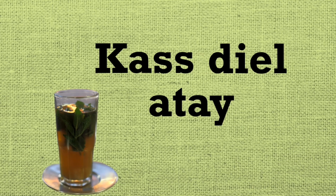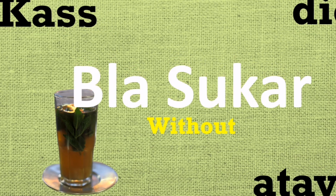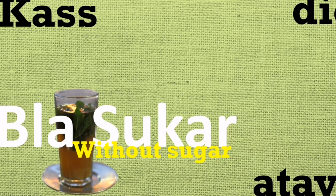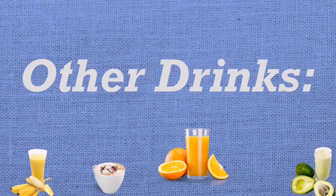Moroccans are very well known for adding a lot of sugar to the tea. So if you want your tea without sugar, you can say this expression: بلا سكر, without sugar. And if you want your tea to have less sugar, you can say ناقص سكر. Now we're going to have a look at other drinks that you can order in Moroccan cafes.